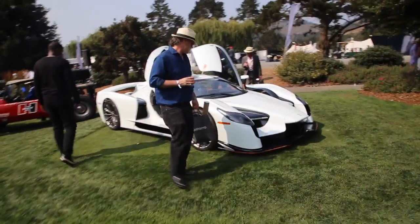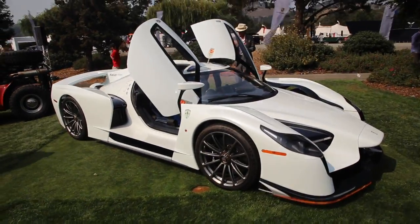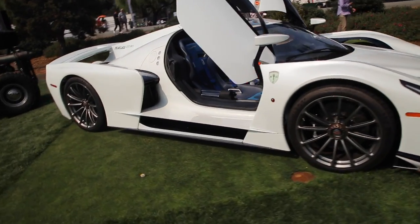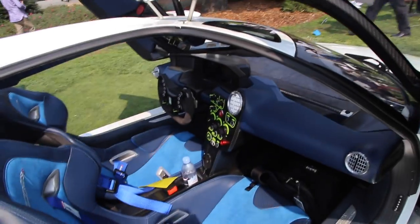We got the Glickenhaus that we saw in the trailer. Somebody told me he just finished this very recently, the more recent one of these. He just finished like a week or two before Car Week. Look at this. This thing is crazy on the inside.